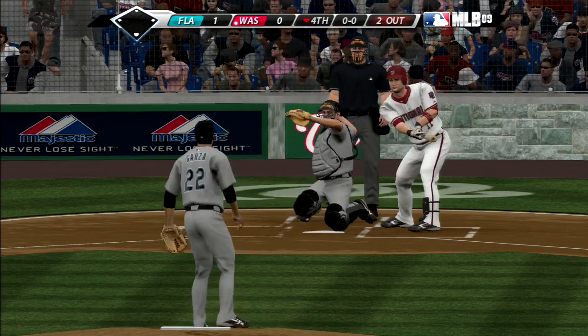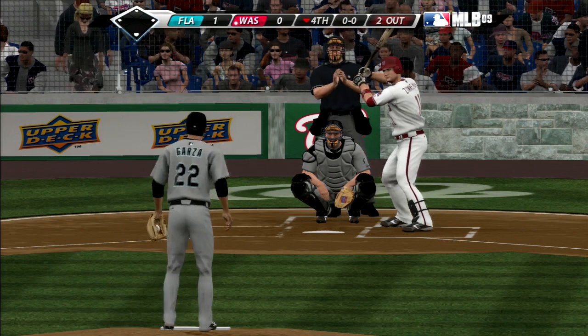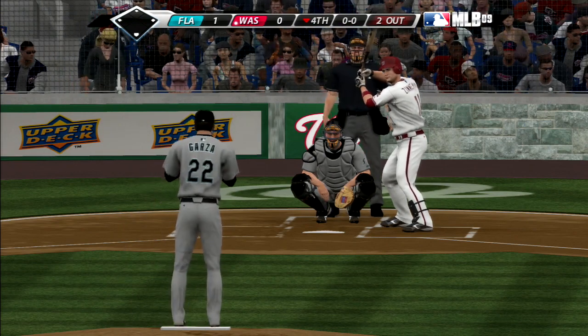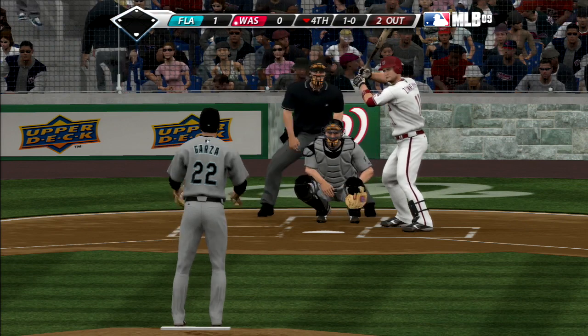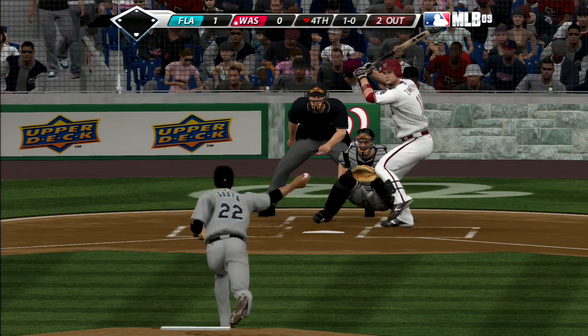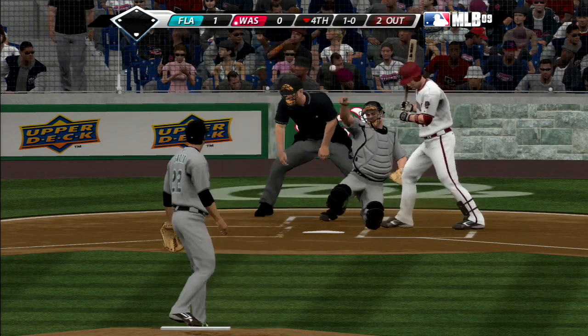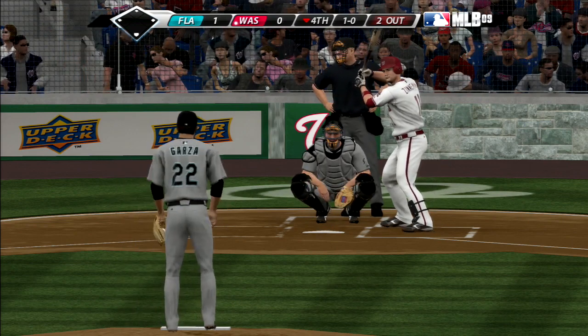Lays off 1-0. And I'll tell you, when he's missed, he's barely missed. Everything's been around the strike zone. Went about halfway there, but it's a called strike regardless. And this pitching staff's done a pretty good job with him in the series.